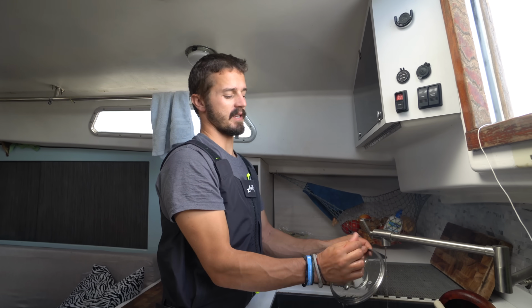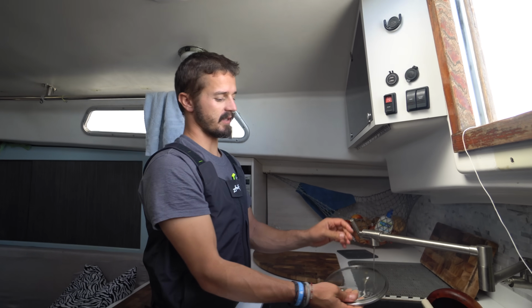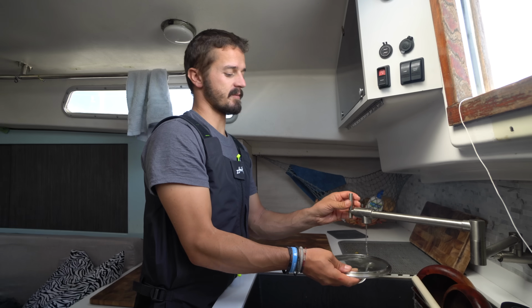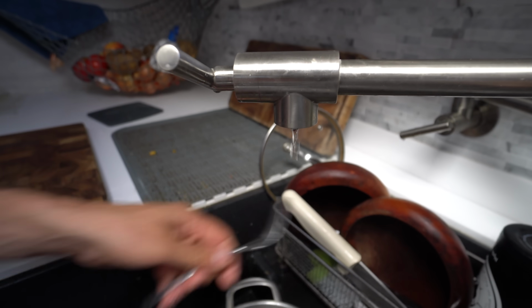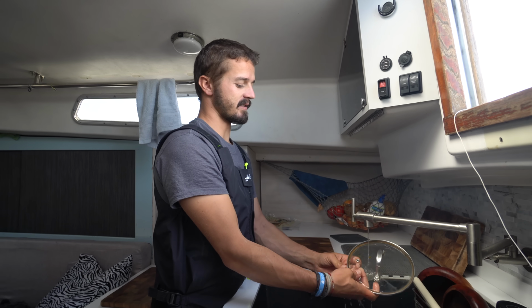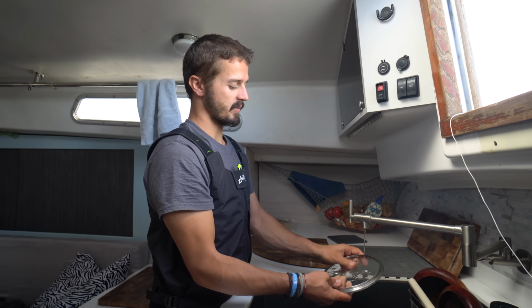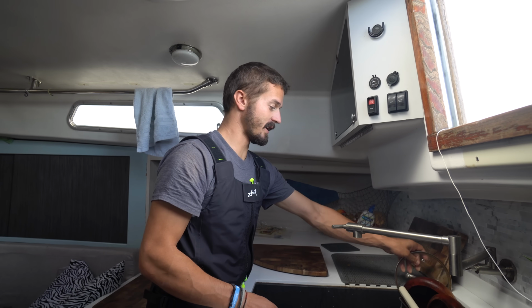So the one out in the cockpit has a little knob on it that we can control how much water comes out. But this one in the galley is pretty nice because we can control the flow back here, and then this basically just becomes like an on-off switch. That way we can be super conservative with water when we're using it and still have pressurized water. Because having to do it with a hand pump all the time can get pretty old pretty quick.